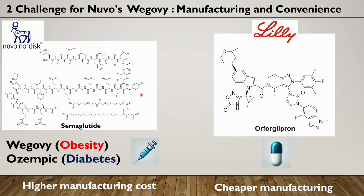So before we dive into Lilly's Orforglipron, let's talk about why this matters. Ozempic, the injectable GLP-1 drug from Novo Nordisk, shares the same active ingredient as Wegovy, semaglutide, but is used for treating type 2 diabetes. And since the phase 3 data we're covering today is also in diabetes patients, it makes more sense to compare Orforglipron with Ozempic, not Wegovy.